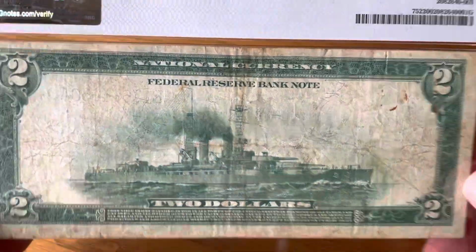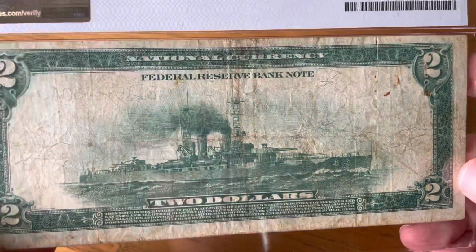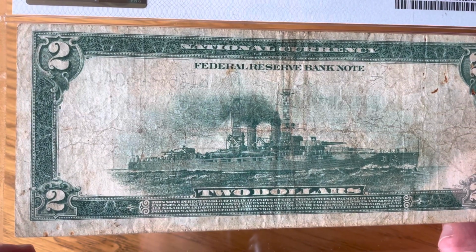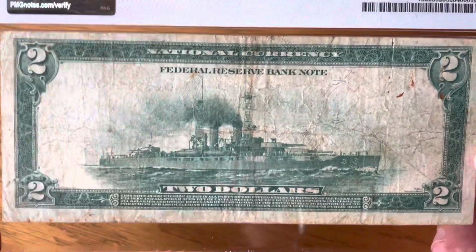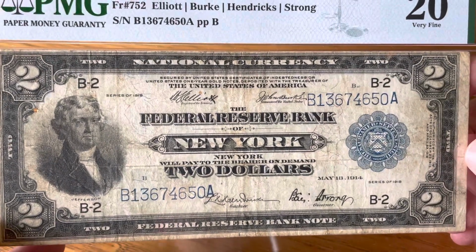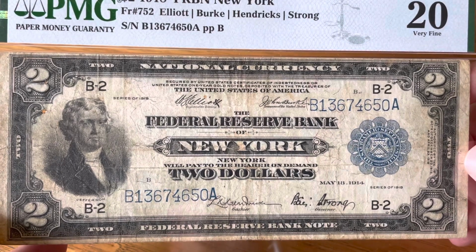Now, with more folds than can be counted, you can see it does say minor rust, and it does have minor rust right over there. More folds than can be counted, but generally speaking, the note is decent. So you don't have to go through counting all the different lines. But a note like this, like I said, it's intact, it's in decent shape. There's nothing that detracts from the note. It just looks like a circulated note. And that is what's going to give it the designation of a 20.